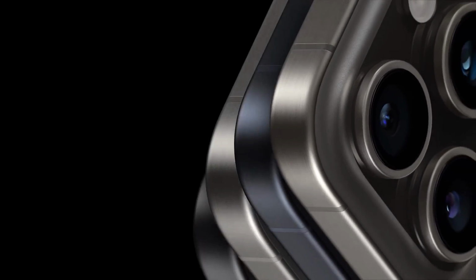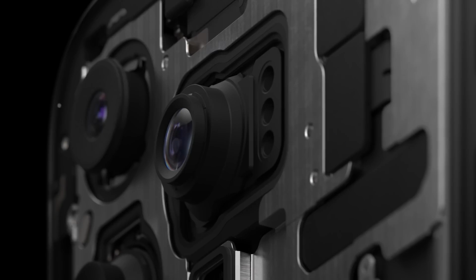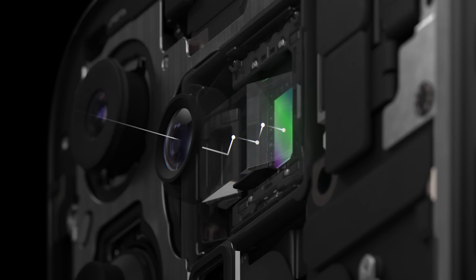Okay, let's shift gears and talk cameras. Because out of all the iPhone 16 Pro Max upgrades slated for next year, the photography gear seems to bring the most promising advancements by far.